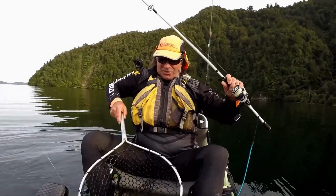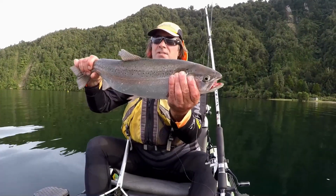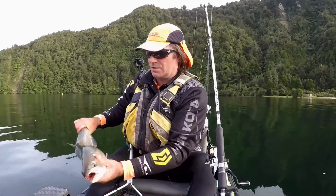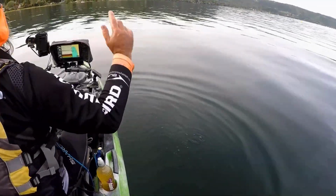He's going nuts on the deck. So there you go, check that out. Beautiful looking fish. He's not quite coloured up enough for what we want, so I'm going to try and get him back over now and see how he goes. Oh yeah, he went back straight away, that one, eh?